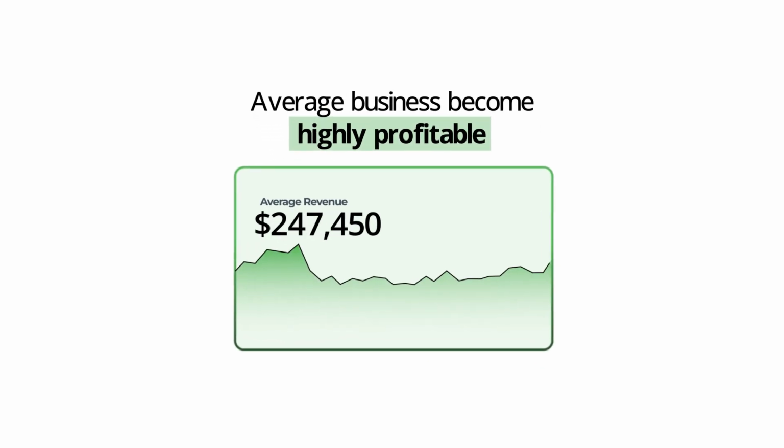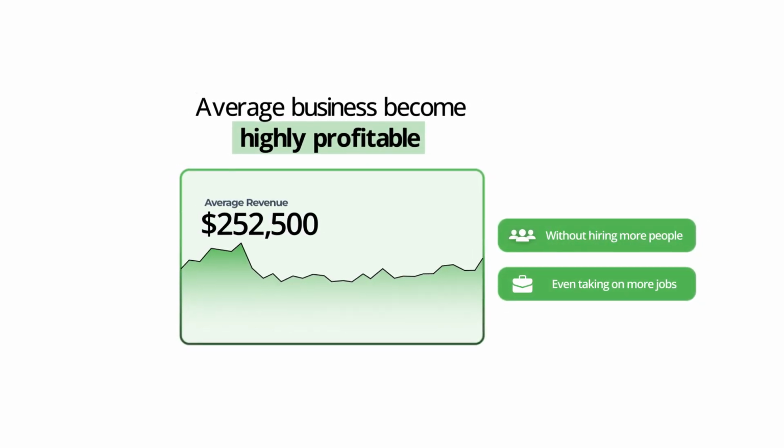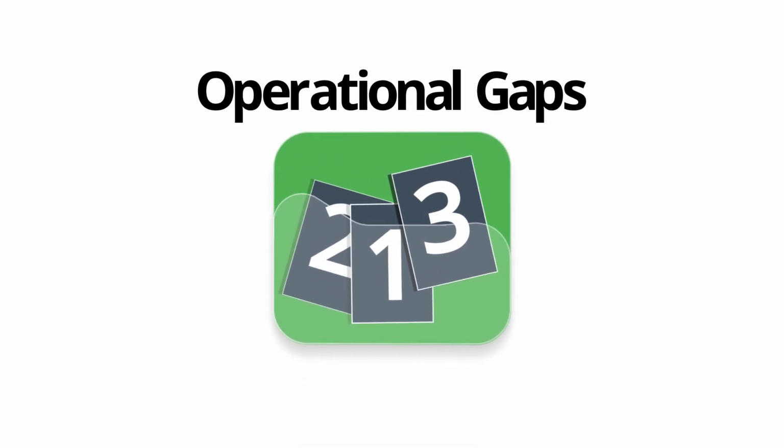And then on the other hand, I've seen average businesses become highly profitable without hiring more people or even taking on more jobs. The difference always comes down to three operational gaps. And today I'm going to walk you through all three and show you exactly how to correct them so your business can produce the income it should be producing. So let's get into these operational gaps.